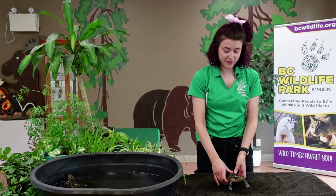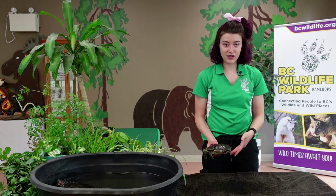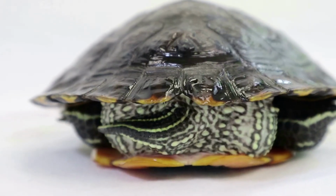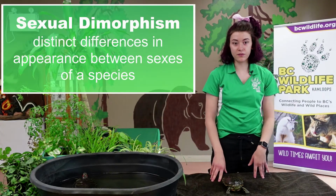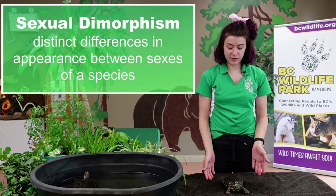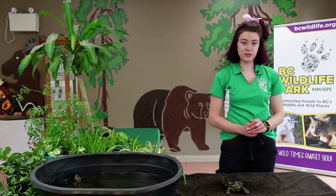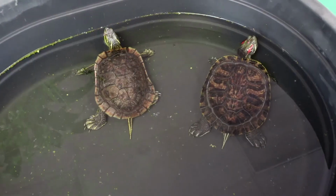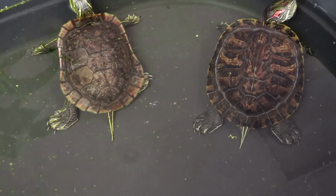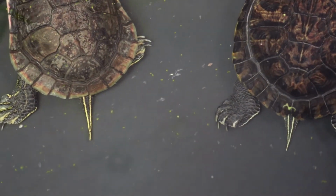It's actually really hard to tell with reptiles because all of their organs are on the inside, so you can't just look and find out really easily. There's not a lot of sexual dimorphism between males and females in the western painted turtle or the red-eared slider. They look very, very similar. There are a couple of ways to tell. The main one is their tail. So the males typically have a bigger, thicker tail, and they also usually have longer claws.